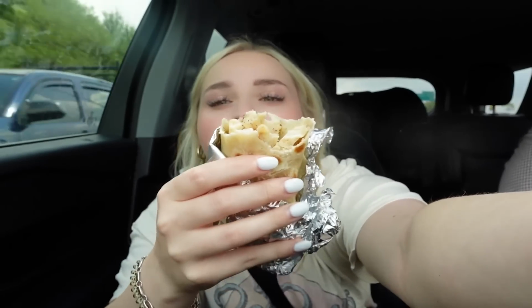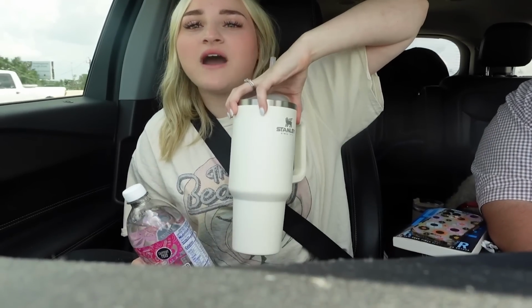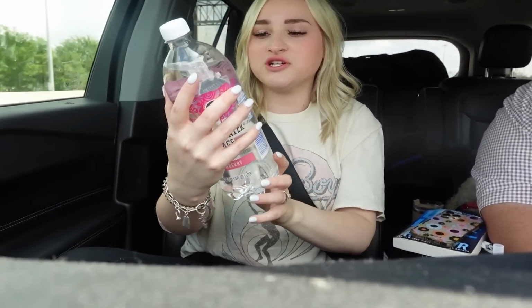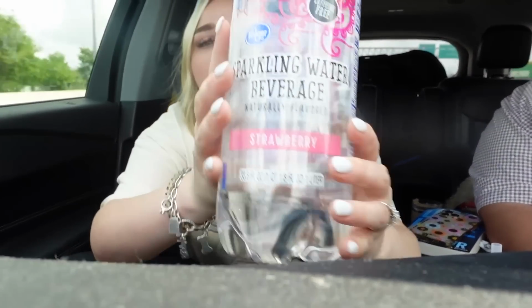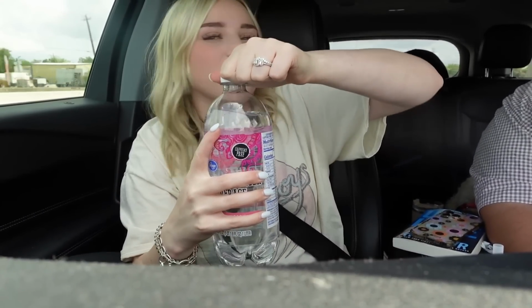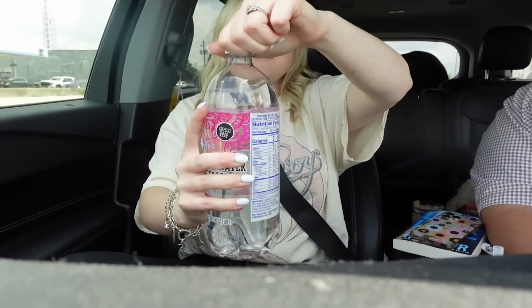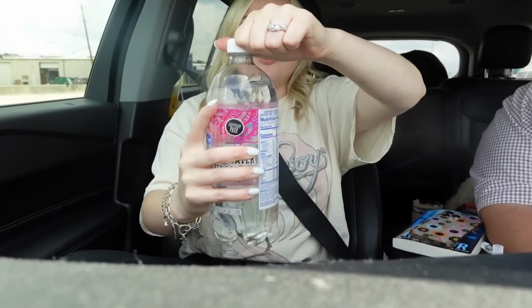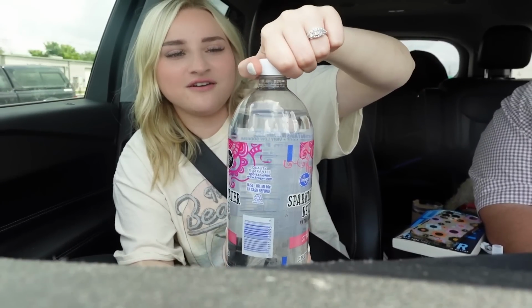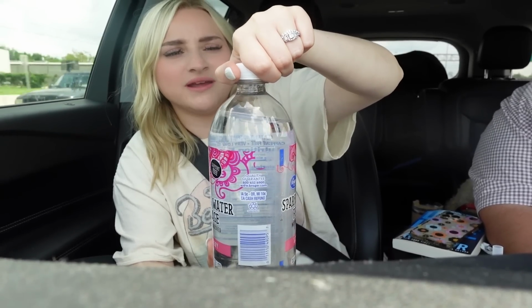So let's get started. My husband got me a cup of ice, so I'm gonna take this drink that I already brought from home. They're Kroger sparkling water beverages. They're zero calories, zero carbs, zero everything. This one is the strawberry flavor. It's really tight, so I feel like once I open it, it's gonna explode. And I've had these for a while. My mom brought me these when I got my wisdom teeth taken out, but I couldn't have anything carbonated.